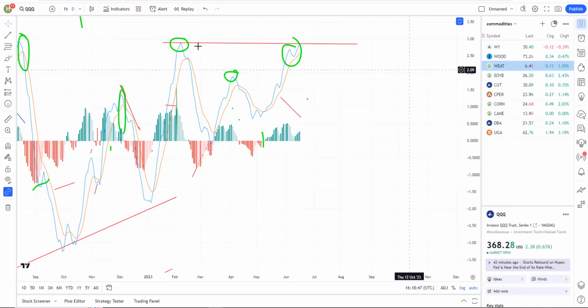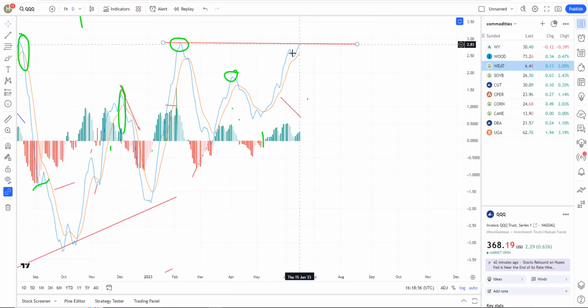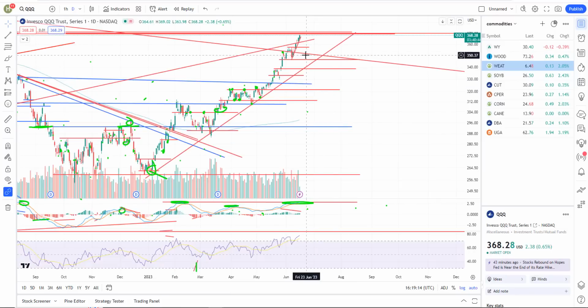Again, not confirmed. I was talking about looking for that bearish PPO crossover right there. Never got it. It looked like it was starting to turn down, and then it just turned right back up. So no bearish PPO crossover to help confirm the divergences. You need to see that. You're going to want to see the PPO and everything start to turn down really soon in order to confirm those divergences. Otherwise, if you keep going up, you're going to burn through the divergences. If that happens, obviously we'll have to take a look at where things are at.